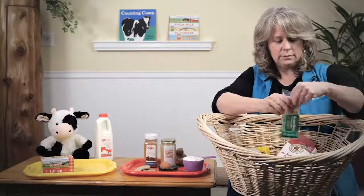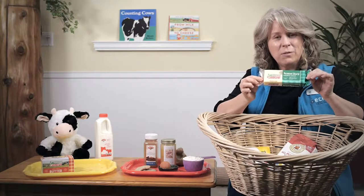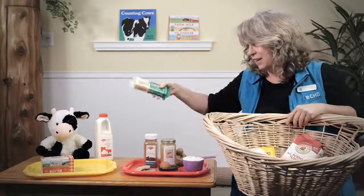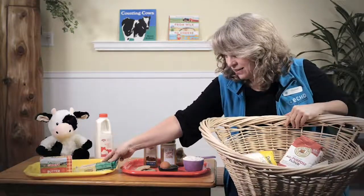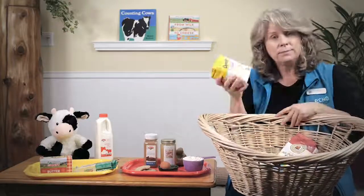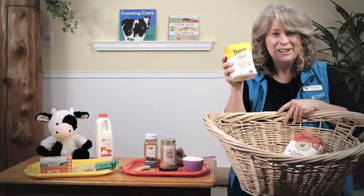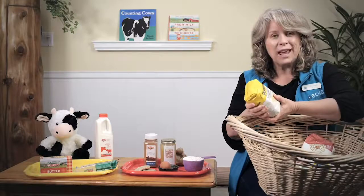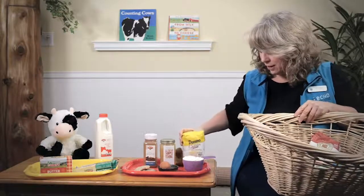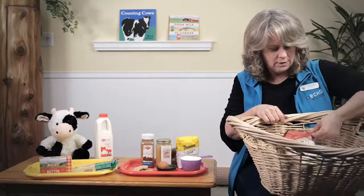How about cheese? Is cheese made from milk that comes from a cow? It is. So you get butter and cheese from milk. How about sugar? Is that made from milk that comes from a cow? We learned that that comes from the field of sugarcane that grows as thick as your wrist. So we'll put that over here with our other ingredients that do not come from the cow.